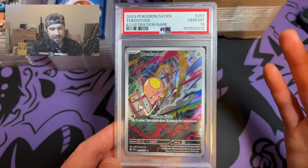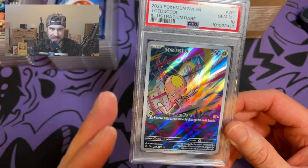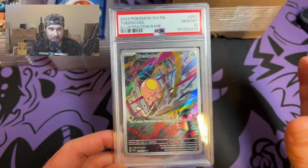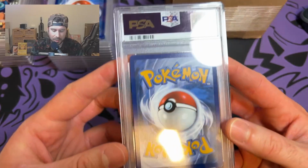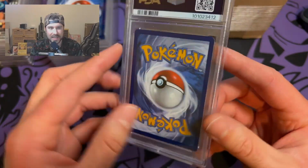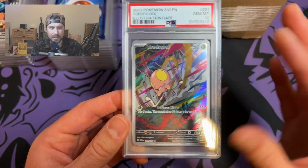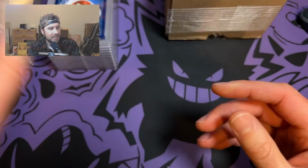But again, centering, guys, for PSA is up to 60-40. It's 45-55 to 60-40 is what they say, which means that you could send in a card that's 60-40 and it's still a 10. So especially if you have a card that's otherwise really minty, with really sharp corners, edges, a clean back, no print lines, send it in if it's a little off, right? You don't want it to be crazy off. It still looks relatively centered, but if it's a little off, you're okay.